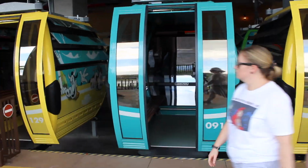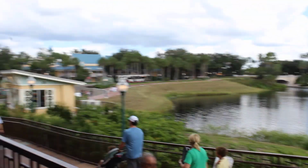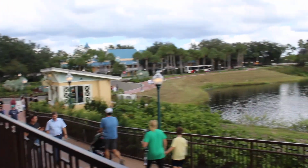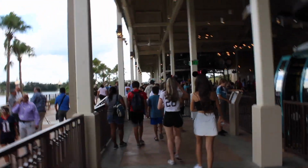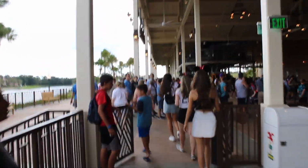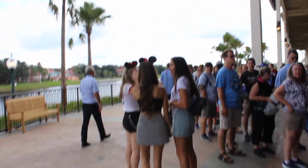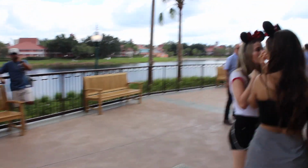So we just disembarked off our Skyliner pod. I don't even know if that's what they're called, but that's what I'm calling them. And we are here at Caribbean Beach. So what we did was we took it from Epcot over here to Caribbean Beach. And now this is where you have to get off them if you want to transfer to go to Hollywood Studios. Or at least that's all I know so far. Hollywood Studios and Pop Century. Art of Animation.